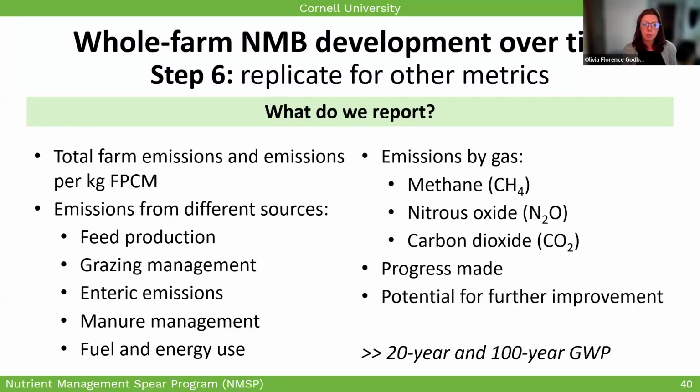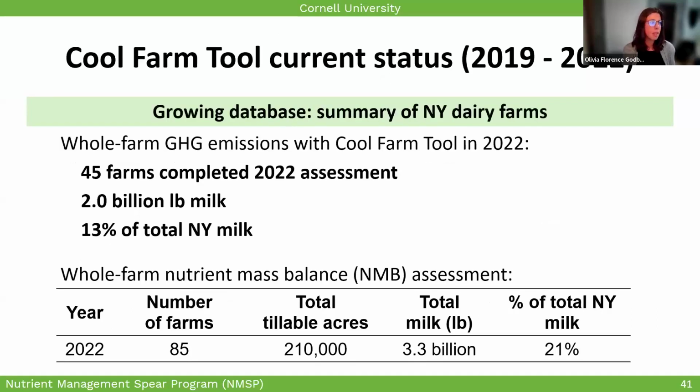Currently, Cool Farm Tool reports on the 100-year global warming potential, but we know in New York State we also need to consider the 20-year global warming potential. From the results we get from the tool, we are able to provide both of these. We had 85 farms run the nutrient mass balance assessment for their 2022 year. 45 of those farms also completed the Cool Farm Tool assessment with us, which represented about 2 billion pounds of milk and around 13% of the New York milk.